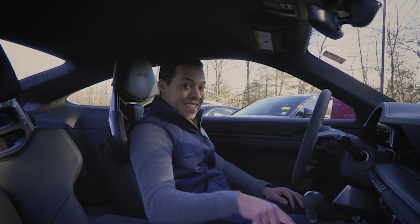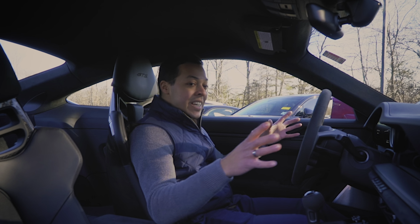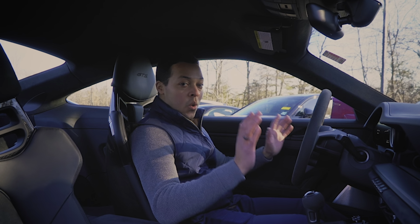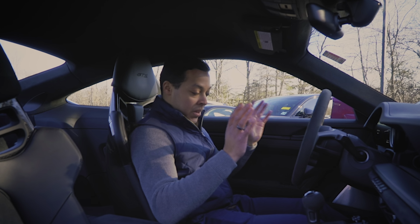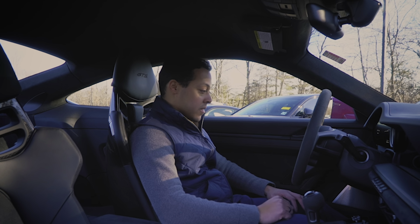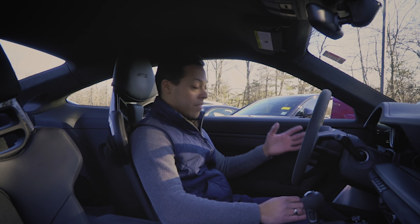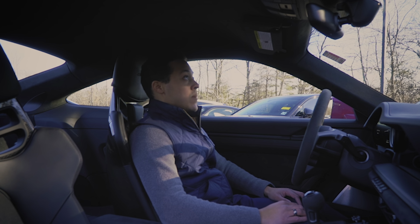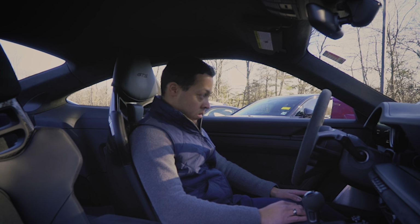In the center, this is the 7-speed manual gearbox. The car is really caked in Alcantara. There's Alcantara all over this car. We have Alcantara, carbon fiber, and leather all throughout the interior. It's very, very, very nice. It feels high quality, it feels high performing, and it feels very luxurious. So I'm sitting here, and in front of me, we have two screens.